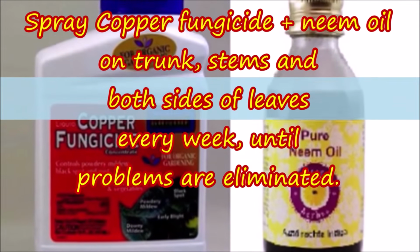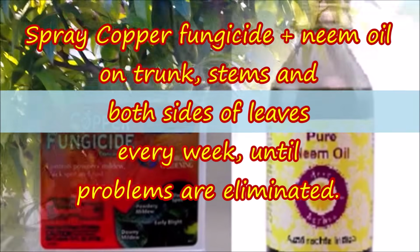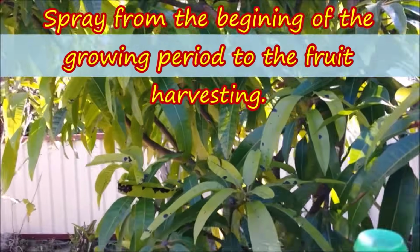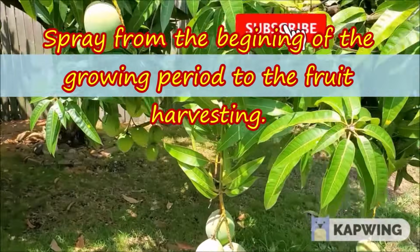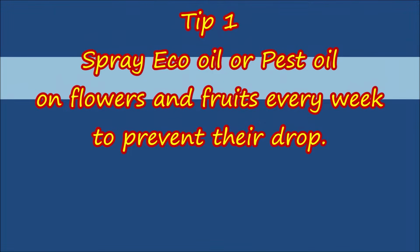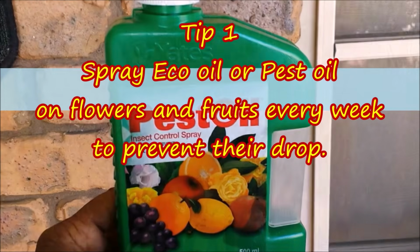Spray copper fungicide and neem oil on the trunk, stems and both sides of leaves every week until problems are eliminated. Spray from the beginning of the growing period to the fruit harvesting. Spray eco oil or pest oil on flowers and fruits every week to prevent their drop.